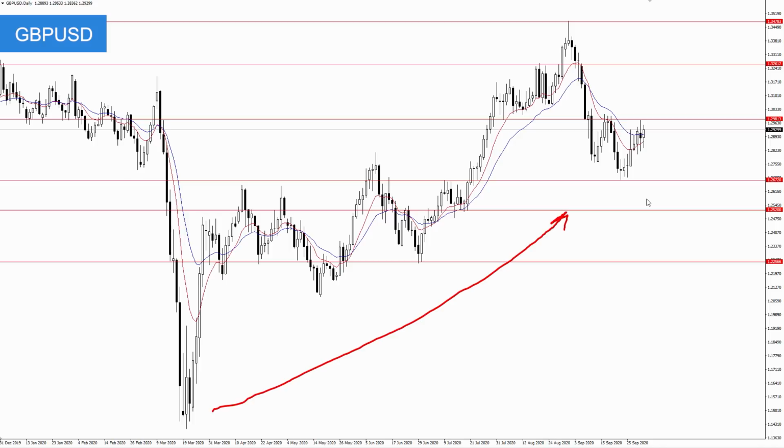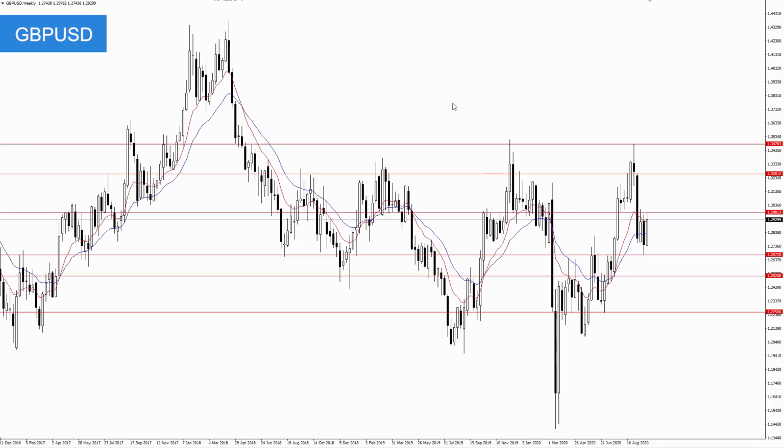I would rather look for buying opportunities on pullbacks, or again, if we get back above 129.80 and that area starts to serve as support and we were to get a bullish pin bar, that could provide a buying opportunity for a move up toward 132.60. But just keep in mind that the pound is directionless looking at the weekly time frame, as we're still caught in that range between 134.80 and perhaps the 120 area.